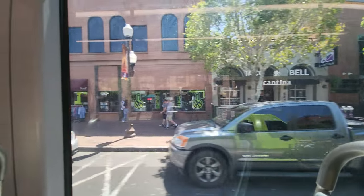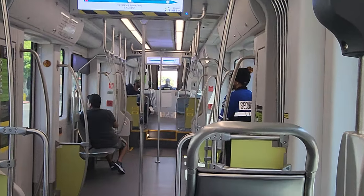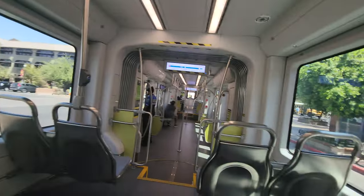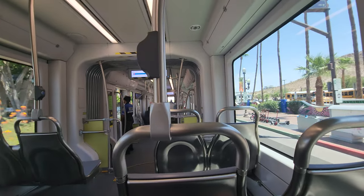Here's the Taco Bell Cantina. Really nice interior. It's really nice.